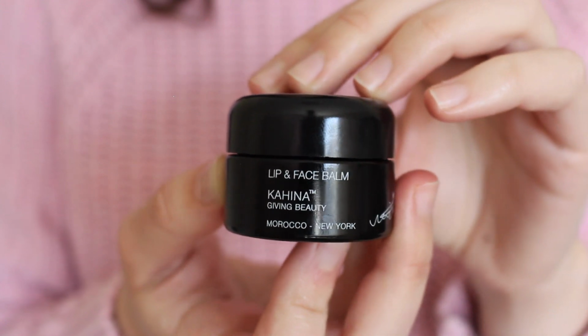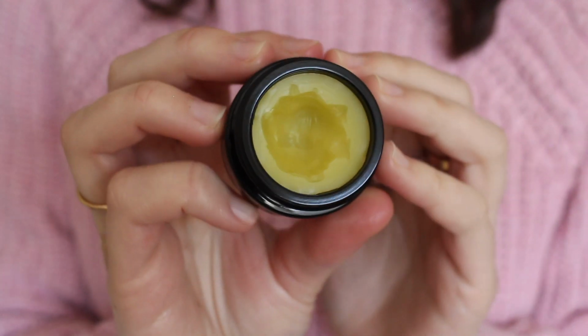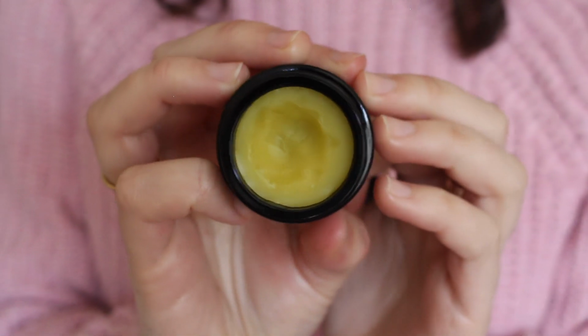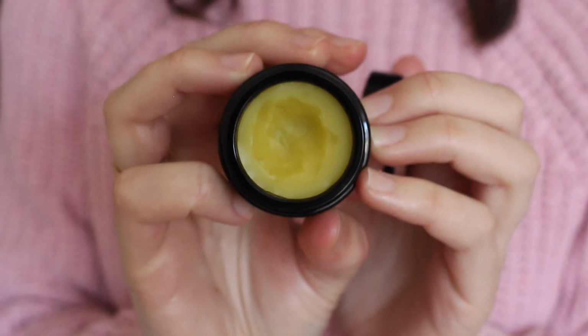I was using the Osmia Lip Doctor beforehand, and that probably is my holy grail hero lip balm. I just loved it, but I had this in my collection and I wanted to use it. So right now I'm using the Kahina Giving Beauty lip and face balm, and I definitely like it. It comes in a pot, which is not my favorite right now because it's not as sanitary, and I wouldn't throw this in my bag and use it outside of the house.